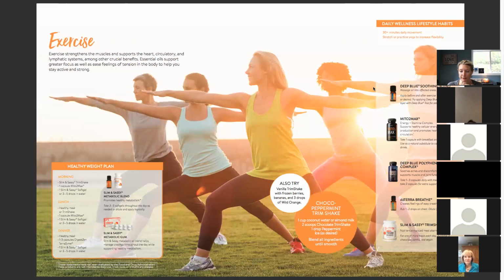The next one that it talks about is a really great product. This is the Deep Blue Polyphenol Complex. Polyphenols are being heavily studied right now for their extreme amount of benefits. So one of their benefits is helping to bring down inflammation in the body. So that's kind of how we were introduced to this product. That's why it's in the Deep Blue family, because Deep Blue is all about pain and inflammation. So the polyphenols in there help soothe aches and discomfort and support muscles and joints. So for anybody that's feeling any aches and pains, maybe you have old injuries, maybe lifestyle, maybe age is contributing to that, you take 2 of these per day, and it's going to help with bringing down inflammation in the body.